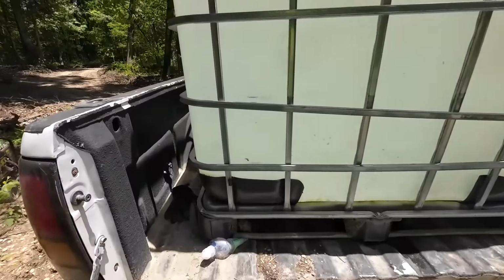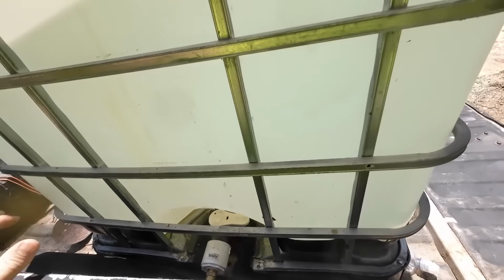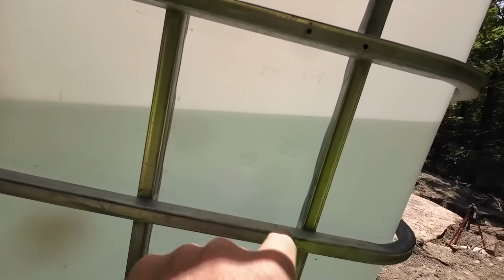And I went ahead and brought the water tank down. Looks like our little super high quality RTV repair worked. We are drip free, approximately 190 gallons. Who knows, we're at an angle.